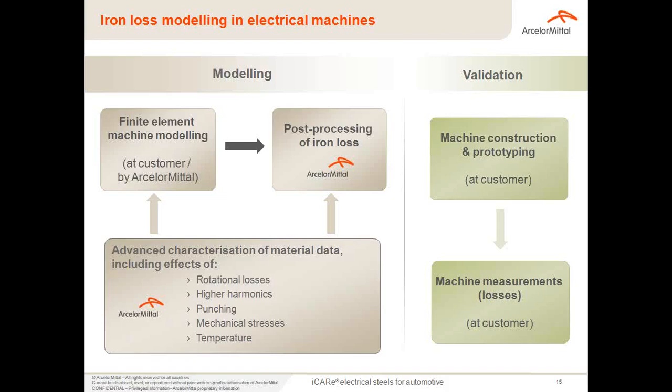They do the finite element calculations, and then we work with an interface that allows to do the post-processing of the loss calculations with the specific ArcelorMittal model that also takes into account all these manufacturing elements that change the properties of the steel, and also take into account rotational losses behind the teeth and higher harmonics that are obviously there for different reasons, the geometry, the fields and so on, the PWM supply and so on. So that's the aspect of modeling.